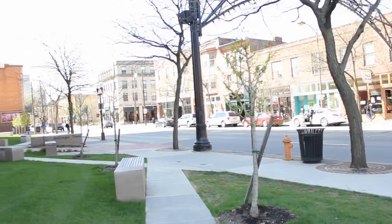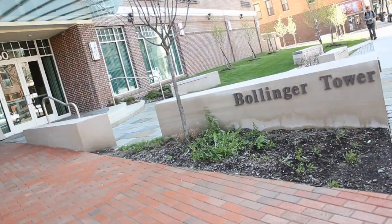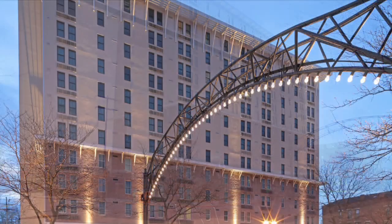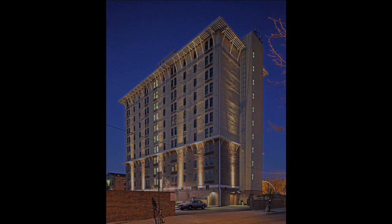Michael Pistiola, senior landscape architect of KKG Studios, explained that their goal was to blend the Bollinger site better with the Short North. We at the Columbus Metropolitan Housing Authority recognize, embrace, and appreciate the major transformation which occurred in the Short North area. And we too, as a viable partner and neighbor in the Short North area, wanted to also put our best face forward.